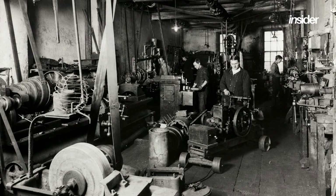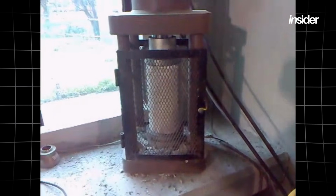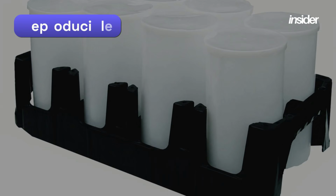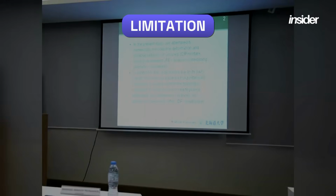The compression casting concept has roots going back decades, but the systematic work that quantified the gains and demonstrated the commercial pathway developed in Chinese institutions. The results are reproducible. That's why the rest of the world is now paying attention. But there is a limitation that the research community has been honest about.